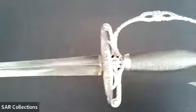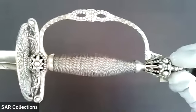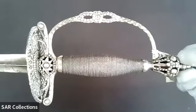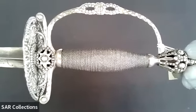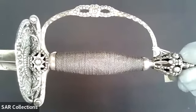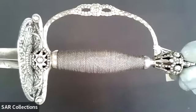Take one last look at this hilt. And I should say too, this sword was conserved in 2017. So it did not arrive at the SAR looking this good, but this is about how it would have looked when Joseph Graham purchased it.